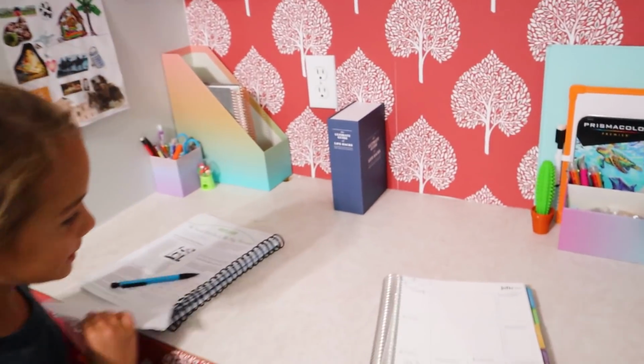All right, we are so excited. We are organizing our desk spaces and the classroom and getting everything ready for homeschool for this coming school year. I love to organize more than anything. So today I'm gonna be sharing a bunch of my tips and things that have helped us to organize our spaces. Let's get started.